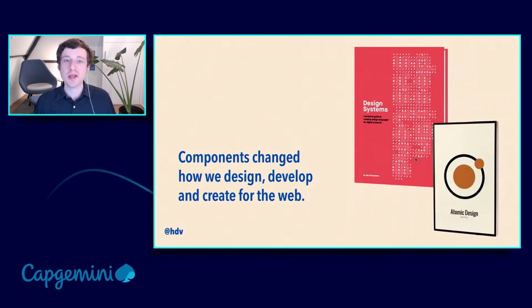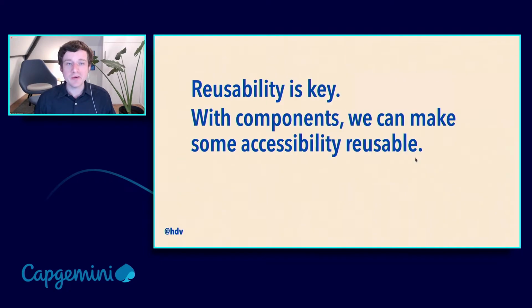Thanks to the work by people like Alla Kholmatova, who wrote the Design Systems book, and Brad Frost, who wrote Atomic Design, all of these people have made us realize components are here to stay, and a lot of people on our teams are working in components, not just developers, but also designers and sometimes even content people. Now, in components, reusability is key. So with components, we can also reuse accessibility, and I think that's a really powerful thing.